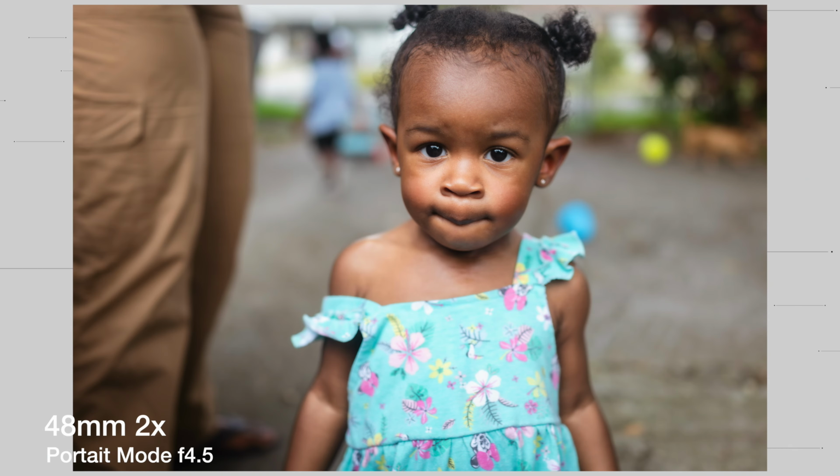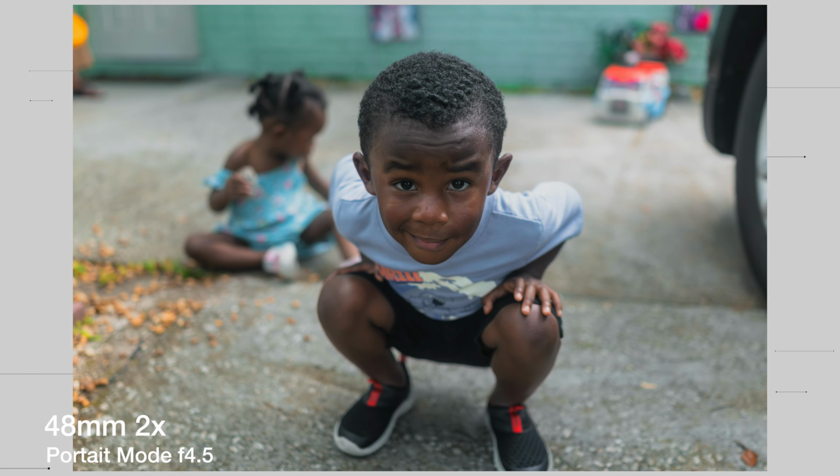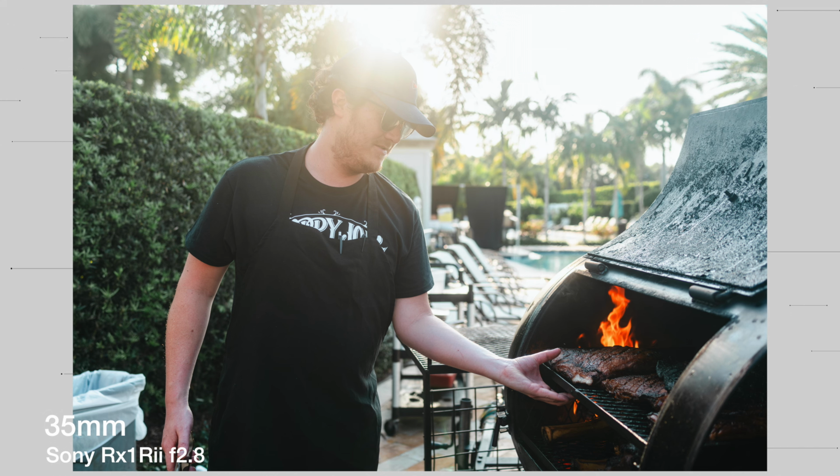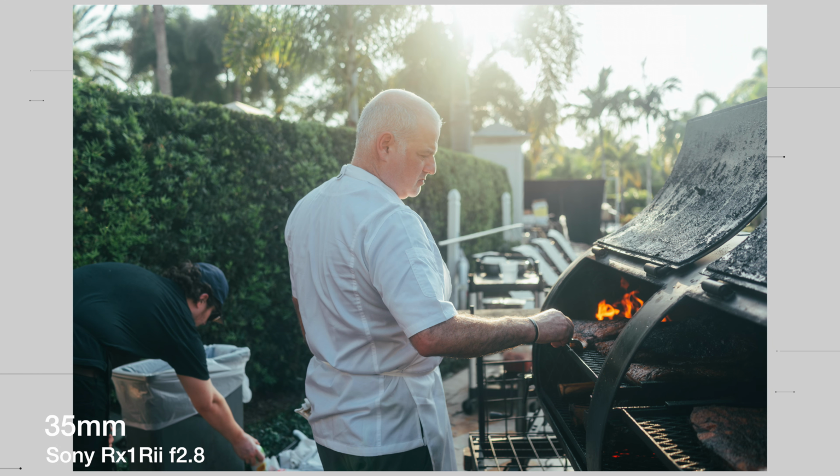I have to say, I actually like using the portrait lens on the 15 Pro Max. It looks very pleasing. Almost close to my full frame. I have the Sony RX1R Mark II, and that's a 35mm full frame camera, and I'll put up some photos where you can see the difference. It actually is not bad.